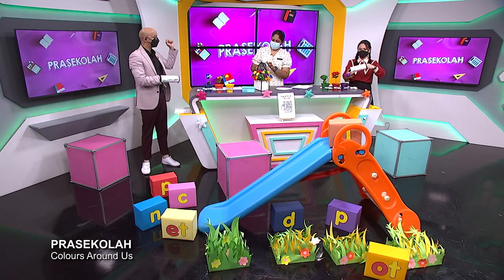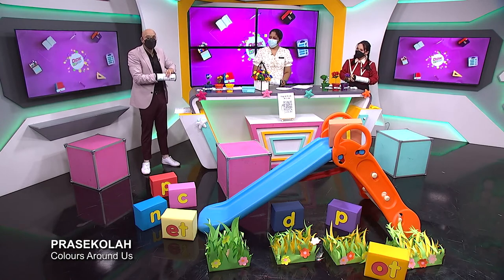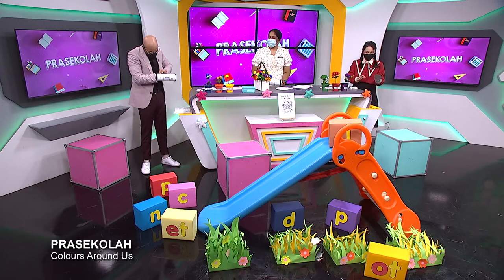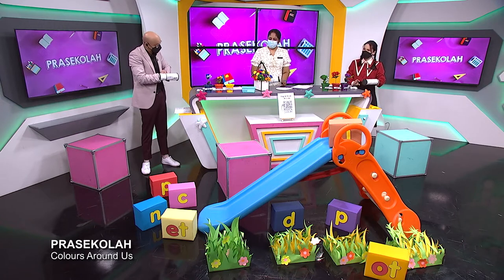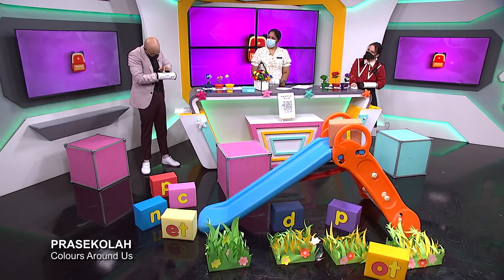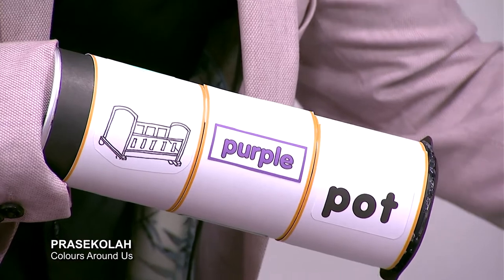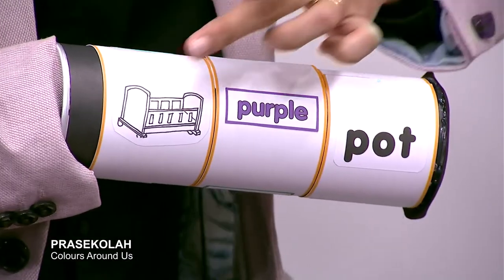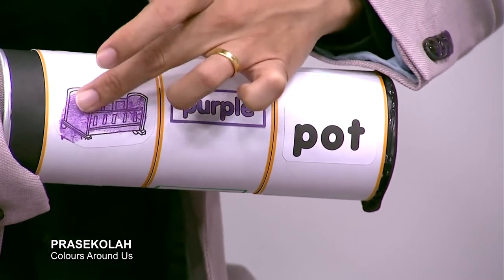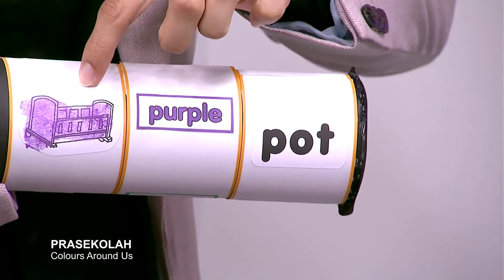How about my turn? Can I do it? Sure. Okay, so let's see. I'm going to choose the color purple. But maybe I can do something that Teacher Teo has already done, which is a cot. So I'm going to color this item in purple. So there we go. Purple, my favorite color, is purple. All right, can you see the color purple? Wow. Yeah. So this is purple.